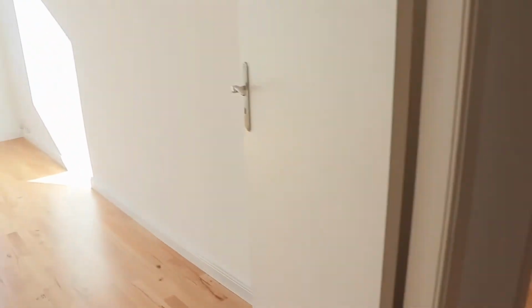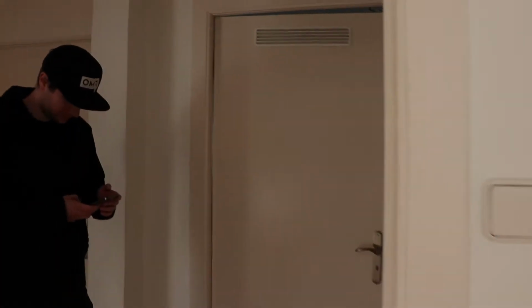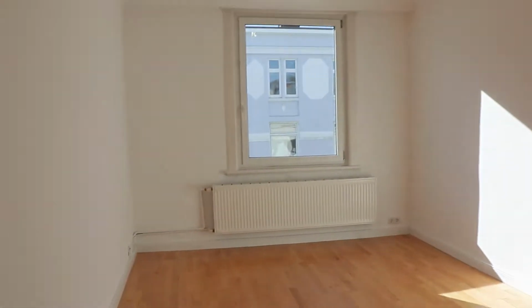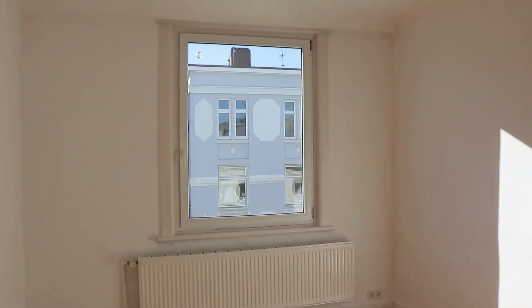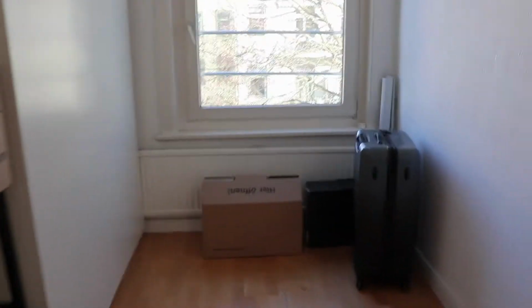Okay. Hello, new place. Look at how bright it is in here. And there's no lights at the moment, just pure sunlight. So exciting. Probably still echoey, but if you haven't seen my apartment tour video, feel free to do so. But as you can see, there's a few things already in here that we brought over.